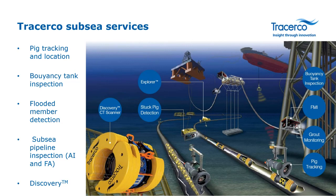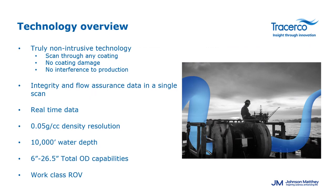So the Discovery CT scanner is going to be what we focus on in the presentation today. So we'll have a look at the technology behind that. One of the main advantages of this technology is that it's a truly non-invasive technique. So it's very similar to medical computer tomography, which is a very powerful imaging and diagnosis technique.